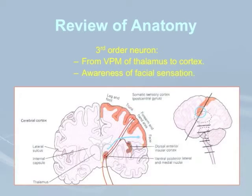The third order neuron for facial pain transmission arises from the ventral posterior medial nucleus of the thalamus and travels through the genu of the internal capsule to arrive in the primary somatosensory cortex of the parietal lobe.